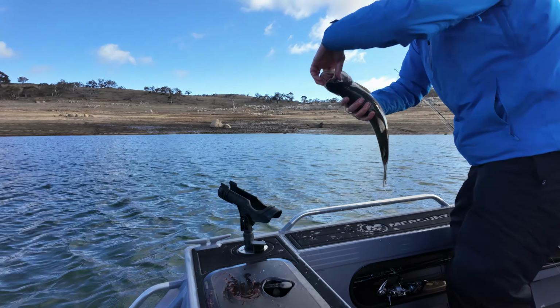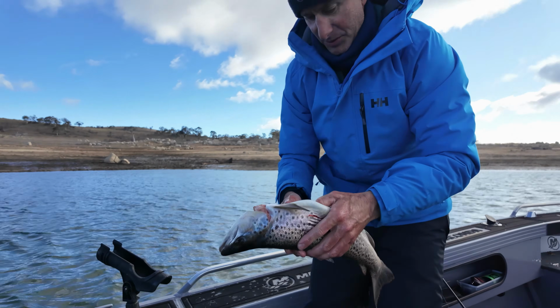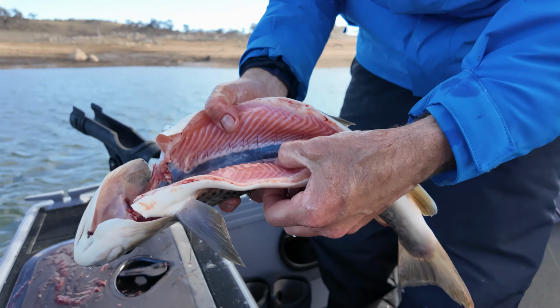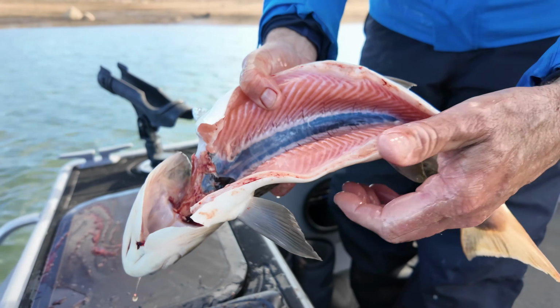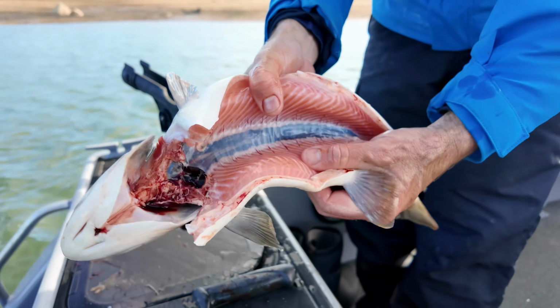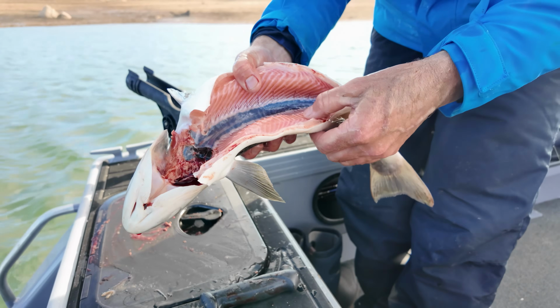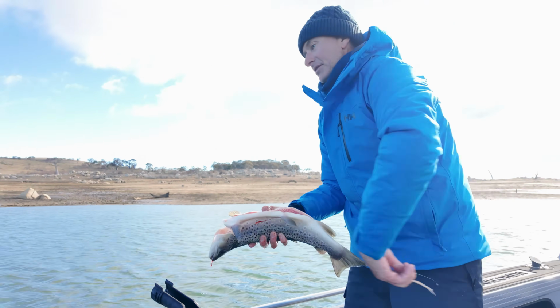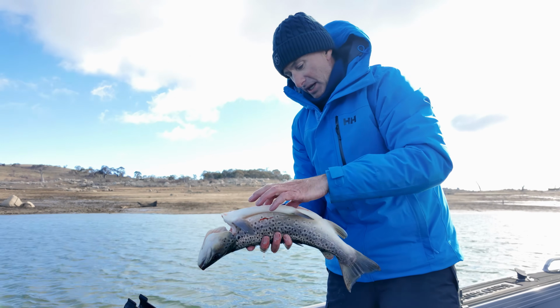All right, I was talking about them being great eating, and this is what it's all about. So that bright orange meat, that is quite simply because they're on a high protein diet, being the yabbies. So they are unbelievable eating. You can have them as sashimi if you want, but smoked or just pan fried, I love the fish out of here. I absolutely love them.